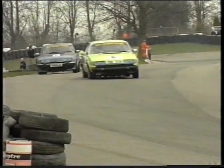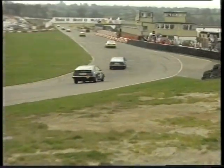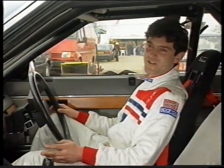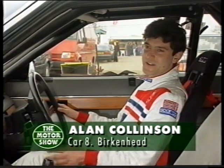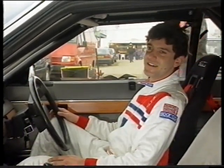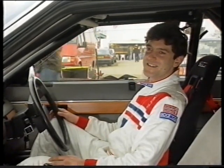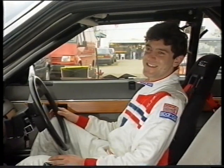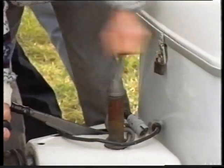And number 8, Alan Collinson from Birkenhead in his first ever race, finished 21st. So how did it go? Oh, it went brilliantly well. We had a pretty poor practice, which put us on the back of the grid, but we managed to sort out the misfiring problems, and come the race, we managed to pick up an extra couple of seconds. So I managed to get past about 5 or 6 cars. And was it everything you expected? Everything and more. You can't beat it.